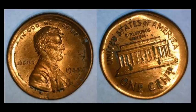Before we get to all the spicy listings, I mean, there's quite a few of them later on down the line, we have a 1988 Lincoln Memorial cent. This one is a broad struck error. And as you can see, the coin is a little bit larger.